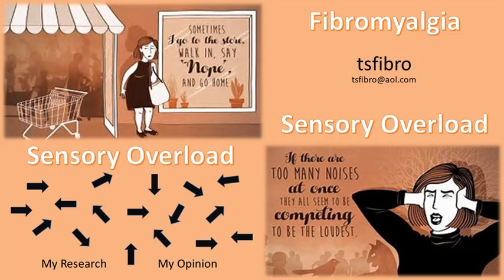Panic attacks in fibromyalgia and chronic fatigue syndrome. Panic attacks are characterized by feelings of fear, dread, and uncomfortable physical symptoms. These attacks are not classified as a mental health disorder on their own, but can typically occur as a part of a mental illness or medical condition. Panic attacks are classified into two types, expected and unexpected. Here's what you need to know about each one.